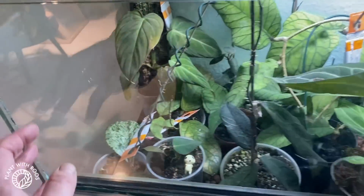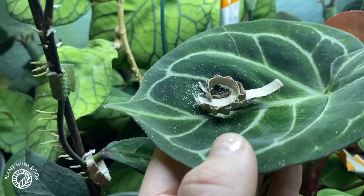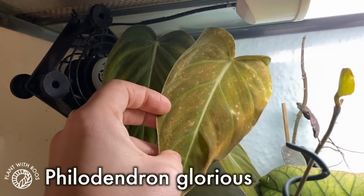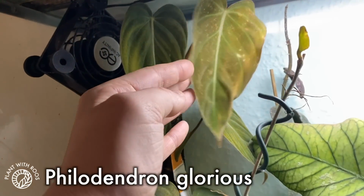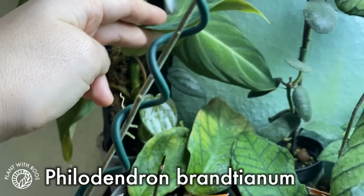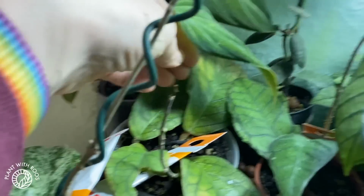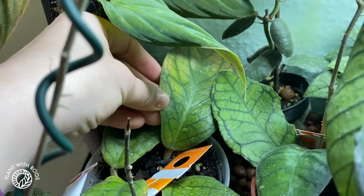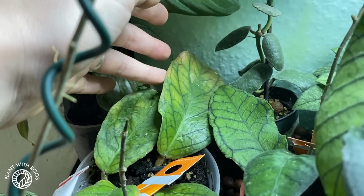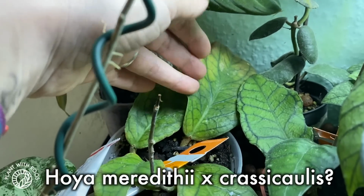In the small terrarium, let's see, I recently put out some good bugs, which I also have a video about, but we have a glorious here that I moved in my previous video. We have a Brontianum at the bottom there. Can you see it? There. Hoyas are in the way. Then there's some Hoya that are struggling a lot. I don't exactly know what they are. They didn't have labels. This is some kind of hybrid between Meredithy and Grassicaulis, I think.